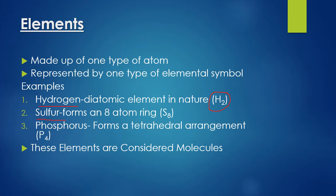Sulfur does something similar. It forms an 8-atom ring in nature, having a chemical formula of S8. Now remember, this subscript of 8 represents how many atoms of sulfur are in that specific molecule. So there are 8 atoms of sulfur. Since all 8 atoms are of the same element, S8 can be called an element. Phosphorus forms a tetrahedral arrangement, tetra meaning 4, so it forms P4. So 4 atoms of phosphorus combined. Since all 4 atoms are of the same element, this is also considered an element, not a compound. These elements can also be considered molecules as well. So you'll often hear that term, molecule of hydrogen versus element of hydrogen.